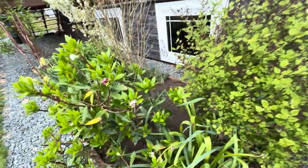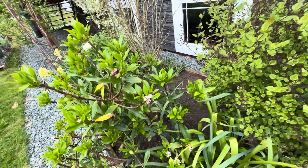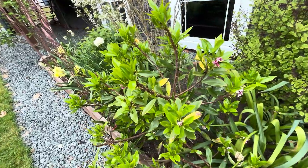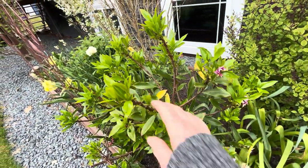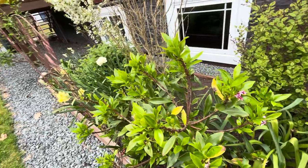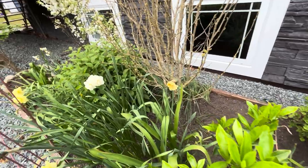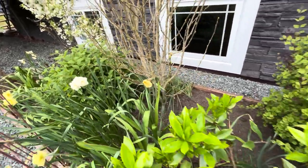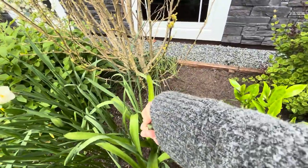And the Daphne just finishing. But I was very happy with the Daphne considering the cold. And this is from Diana Wood, well-known gardener for our area. And I'm happy to see that it made it through winter. There's still some daffodils in here, just finishing. I'll pop its seed head off.